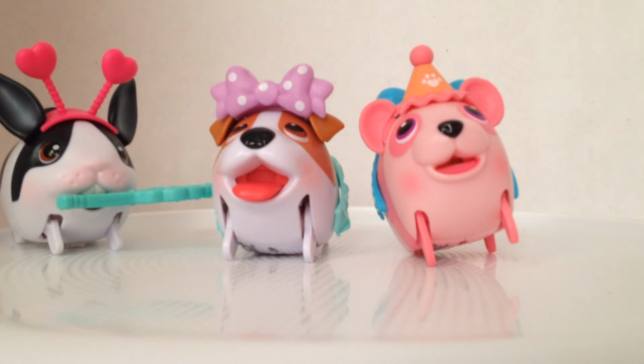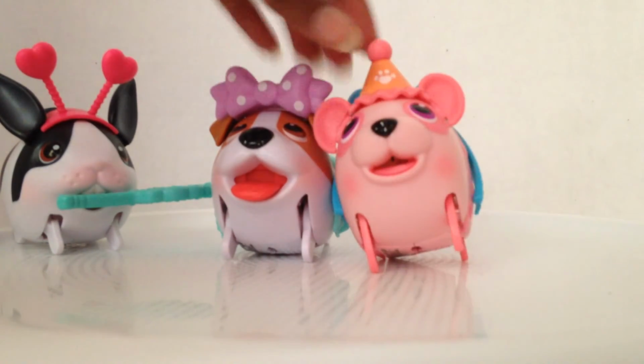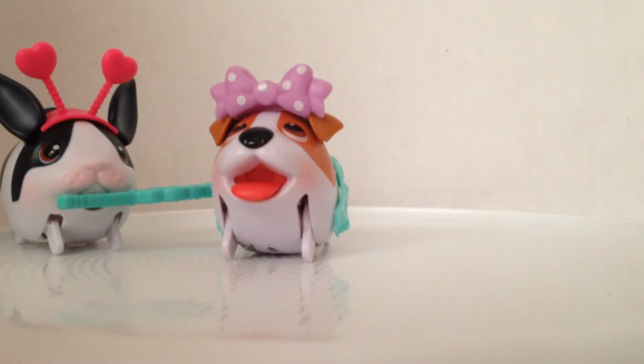Oh yeah, because if they made the babies, they made this pink panda. That means the panda and the horses should be coming out soon. Yeah, the pandas and the super rare should be coming out. So since they made that. Oh, it's lighter.